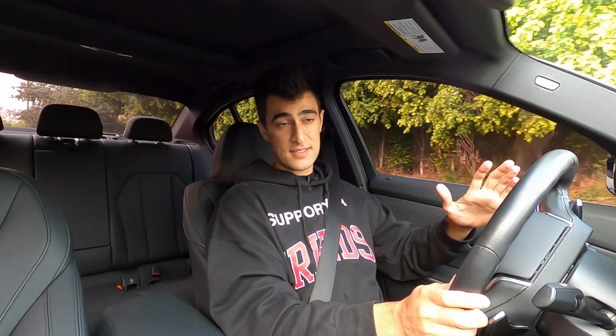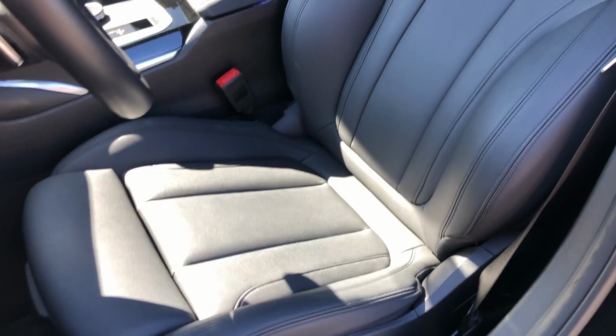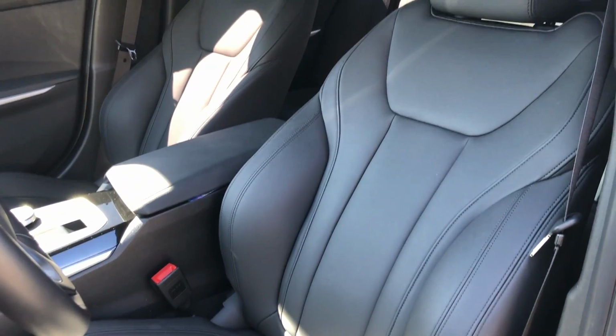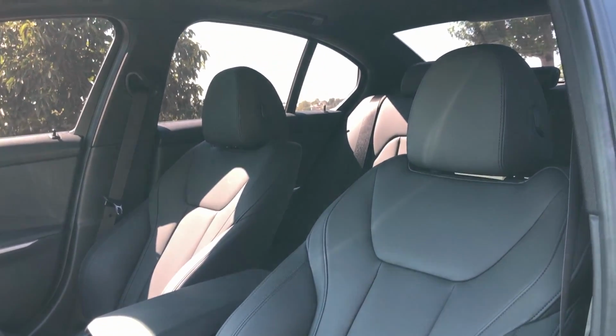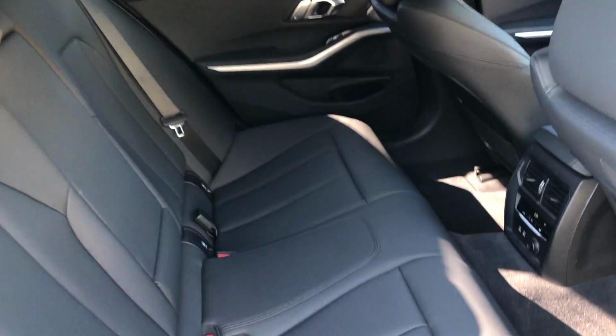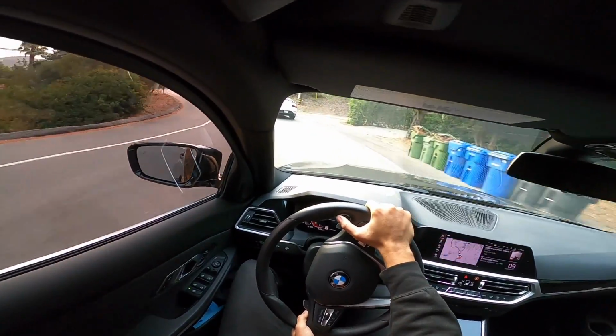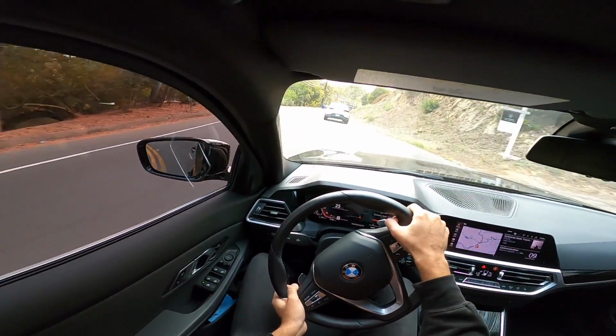The seats are fantastic. They have great side bolstering adjustability, even in this non-M Sport trim, which I think is fantastic. You don't find that in the Audi nor the Mercedes, so you can really get them wrapped around you and feeling nice. Rear seat leg room is also fantastic. And surprisingly, while this car, of course, has grown a bit, it does actually feel more nimble than the F30 because of the chassis tuning.